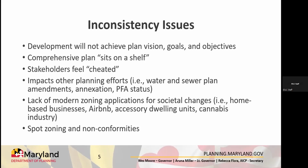So it's very, very important to follow up with the comprehensive rezoning if at all possible, because that will be the only way that you will actually realize the goals of your comprehensive plan. You often hear the term, oh, that plan just sits on a shelf. And that's what they mean by that. It doesn't get used anymore. It doesn't get implemented. And what does that do?